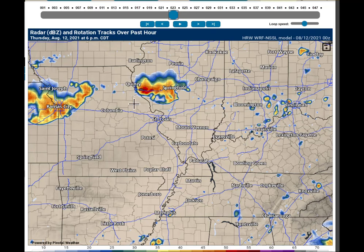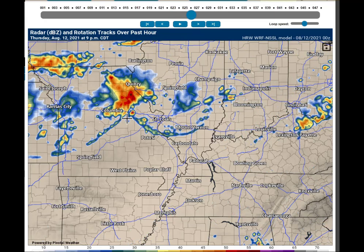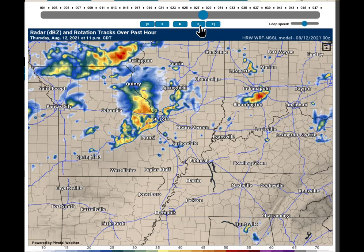This is a thunderstorm complex that the WRF model develops around 6 o'clock tonight. Watch how it then weakens, but it pushes out this boundary. This is called an outflow boundary. Here's another outflow boundary. These outflow boundaries can stabilize the atmosphere, and what we're going to have to watch for tomorrow is the placement of these outflow boundaries. Will the outflow boundaries push all the way through the area?